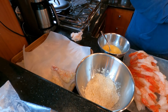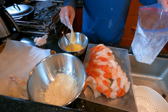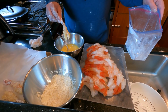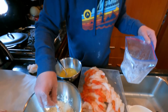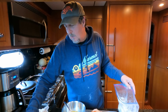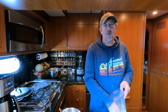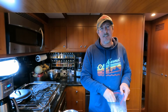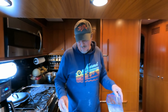We're on a second stack. There's 77. 77 jumbos. Look at those. Yummy. Probably, I would bet this is 8 to 10 count per pound of shrimp. 8 or 10 shrimp. Oh, yeah.